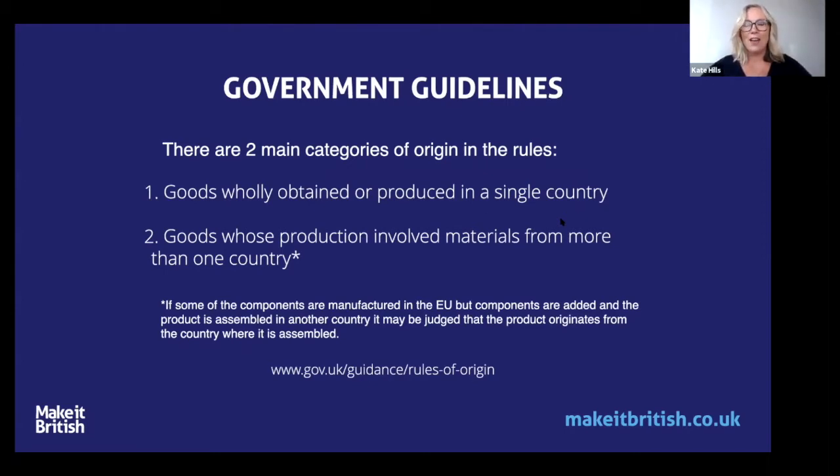So firstly, the government guidelines. Now I've put a link for you there to the government's website for where you can find the country of origin or the rules of origin guidelines, but actually I wouldn't bother reading them. I've summarised it here because they're pretty vague on what they actually say, but there are two main categories that come within the rules.